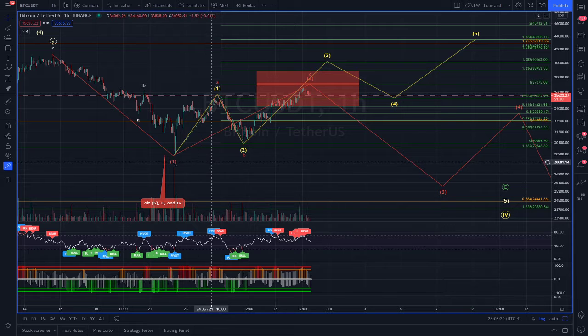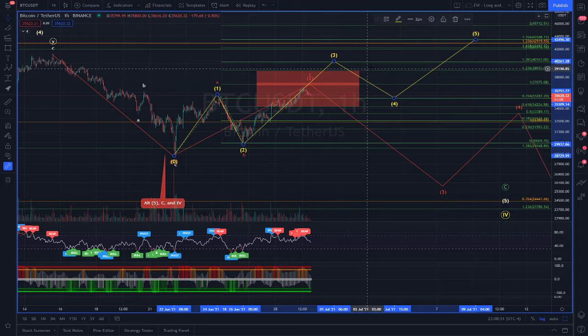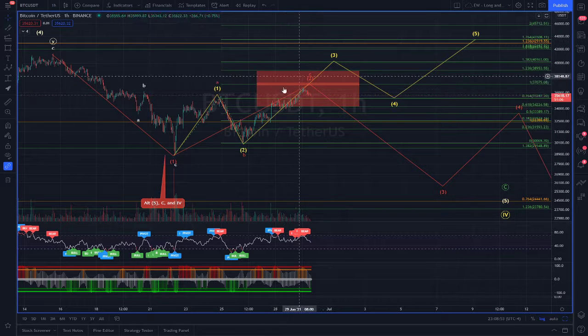So I've moved the bullish scenario to the primary scenario here. That's the yellow count that I have. 1, 2. We're working on 3 right now, 4, and then 5 up a little bit higher. Wherever this 3 ends up topping out, which could be here, it really should press a little higher. But wherever that tops out, we can get a little bit better idea of what we might expect then.